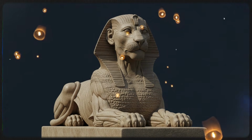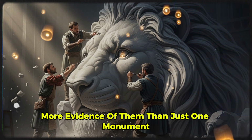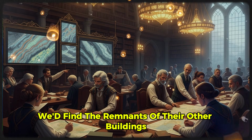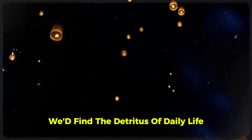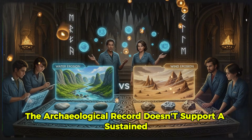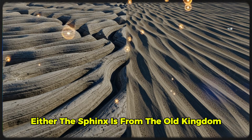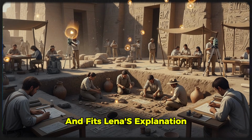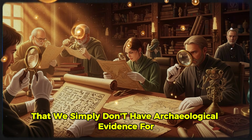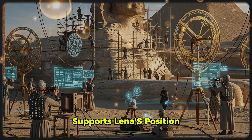Hawass has a point. If a sophisticated civilization existed at Giza, we'd expect to find more evidence of them than just one monument. We'd find the remnants of their other buildings, we'd find their cemeteries, we'd find the detritus of daily life, and we don't find those things at Giza. The archaeological record doesn't support a sustained settlement there before the Old Kingdom, so either the Sphinx is from the Old Kingdom and fits Lena's explanation, or it's from a much older era that we simply don't have archaeological evidence for. Either way, the most direct interpretation of the archaeological data supports Lena's position.